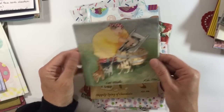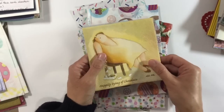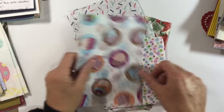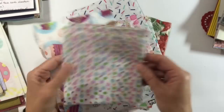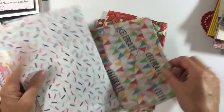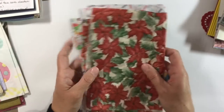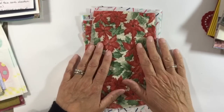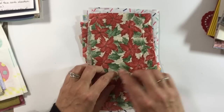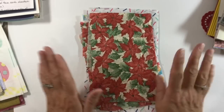Just look at that. Cat wash, and this is my favourite, happily dying of chocolate. That's me. And then all of these gorgeous tissue papers here as well, cupcakes, polka dots, flowers and butterflies. This one's sort of like confetti, celebrate with the flags, just love those. And then a Christmas one, poinsettia. So thank you very much indeed, Kathy. That was so kind and generous of you. An awful lot of thought has gone into putting this package together. It was beautifully packaged and just a joy to open.